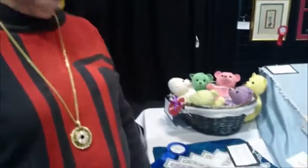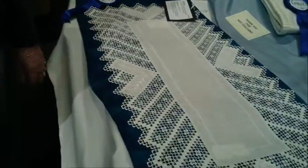Betty Fay, and I belong to the Redland embroidery group and have done for a few years. And this is my piece of hardanger, which won a first prize.